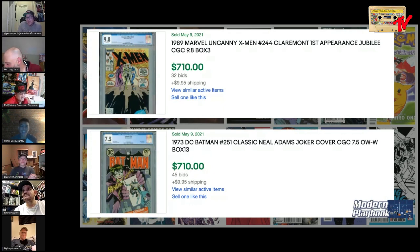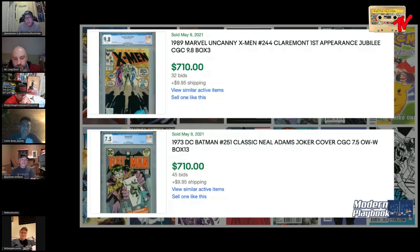I'm actually going to go with the Batman 251. And this is the reason why. Batman 251 has always, I felt, gone steadily up over the years, and I feel like it'll continue to do that. So to me, it's more of a long-term play versus the X-Men 244. It seems like over the last 2 years that book has really started to pick up steam in price.